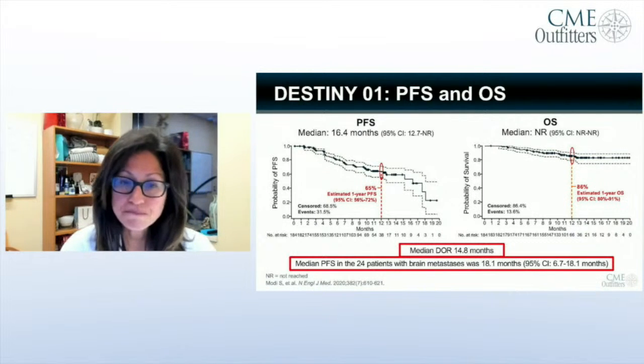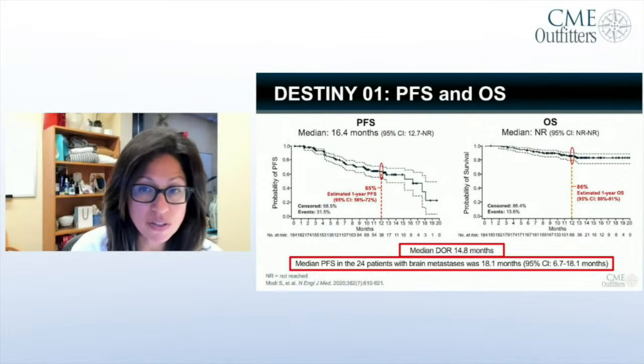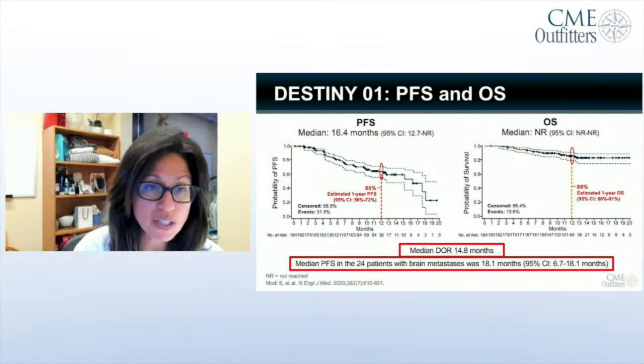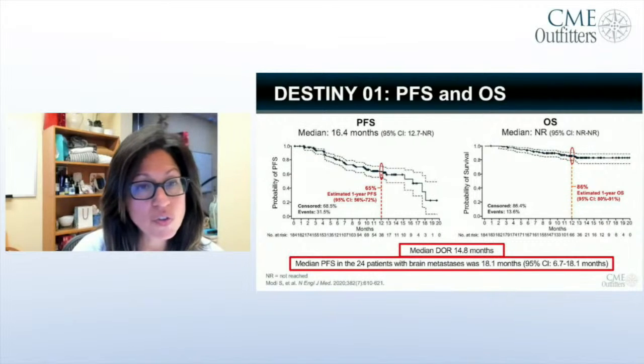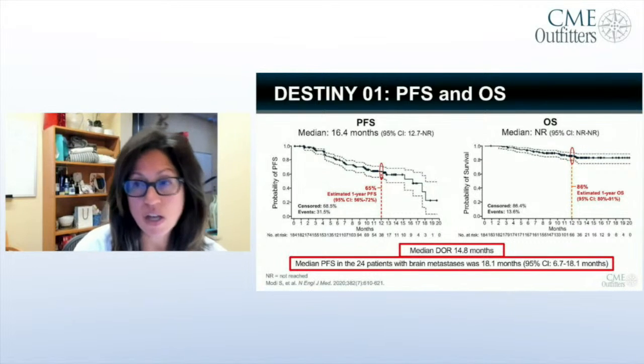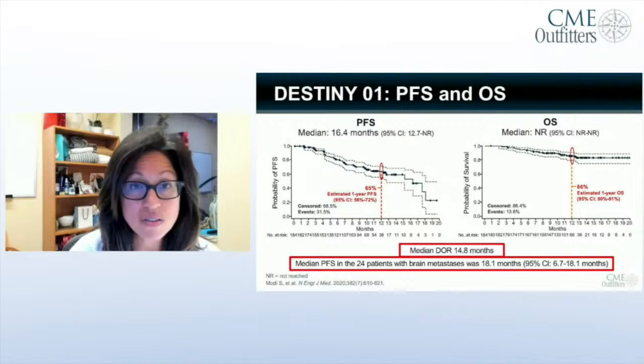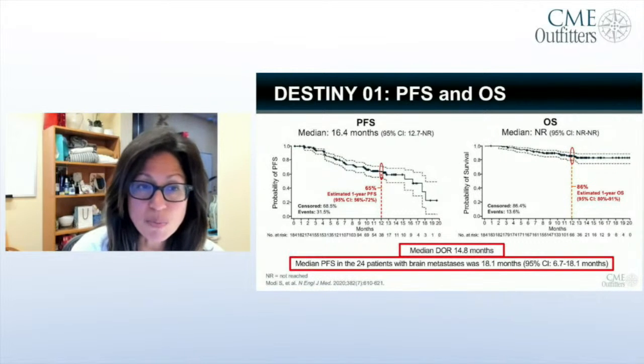And I think as important as the response rate is the durability of this benefit. On the left is a progression-free survival curve, and you can see the median PFS for this group of patients was 16 months. Just to put that in perspective, in a late line setting with other currently available therapies, the median PFS we are seeing with our best drugs is 6 months. So it is pretty striking to see a PFS like this in a late line setting.